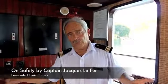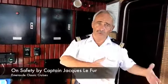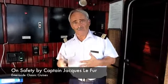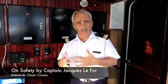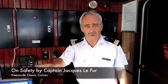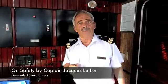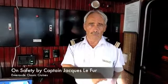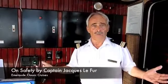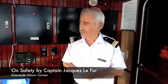We have two generators on the boat. If one generator stops, the second generator starts. But also, we have a system of emergency power by battery at 24 volts. So all the navigation equipment and all the safety equipment could work with 24 volts in case of no power at 220 volts. So we are always sure we have power on the boat for safety and navigation equipment.